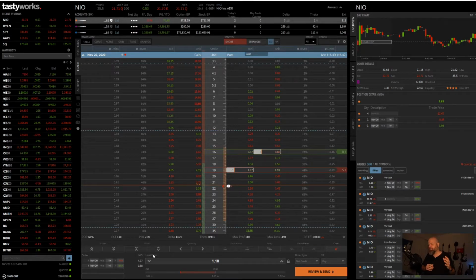Let's break that down. The max loss on this is going to be $3. Options are in multiples of 100. So I received a $1.10 credit per share times 100 per share, right? That's $110 credit received. The max loss on this, because it is a spread, is the width of the spread. I sold the 19. I bought back a 16. So my max loss is $300, minus the credit received, which is $1.10. So my max loss on this trade is $190.